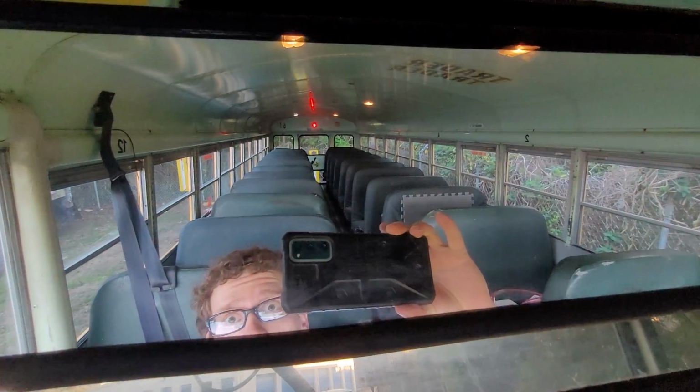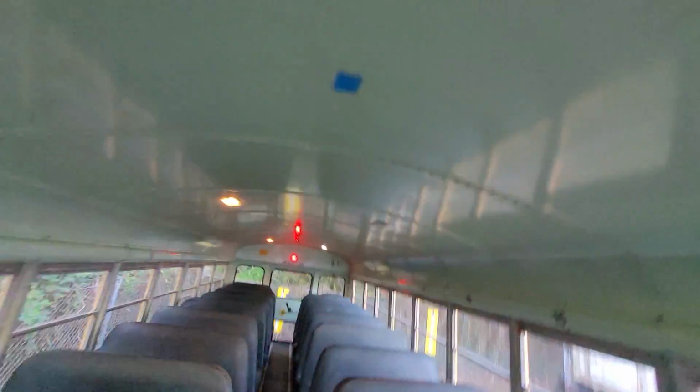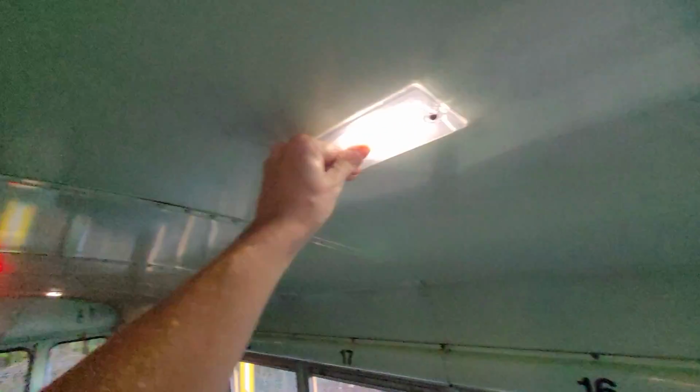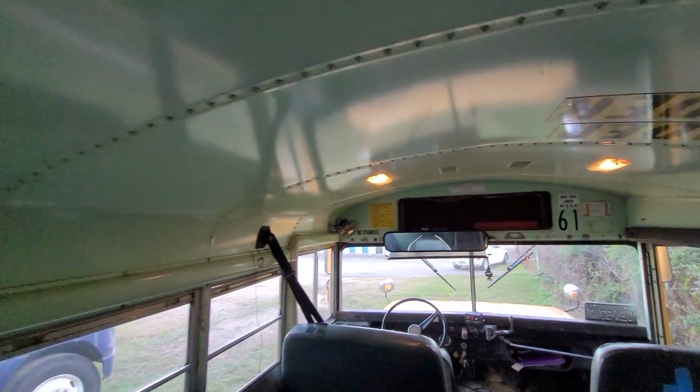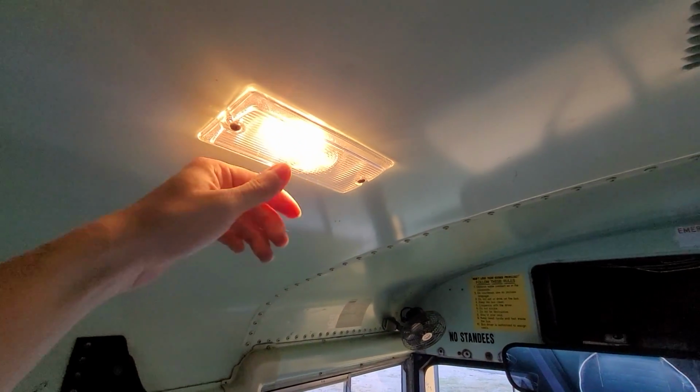Interior lights. I don't know why that light in the middle is on. Oh, there we go. Those two have LEDs. I wanted to see how cheap LED bulbs work. I might need to tighten that back down later on. I replaced this diffuser because the old one had warped from the incandescent bulb.